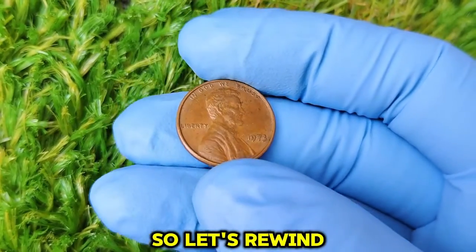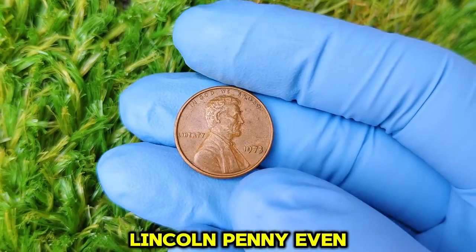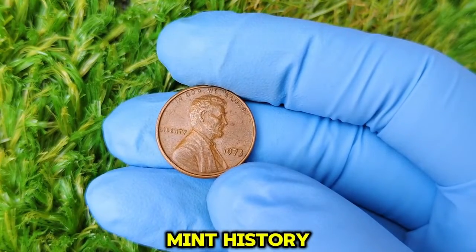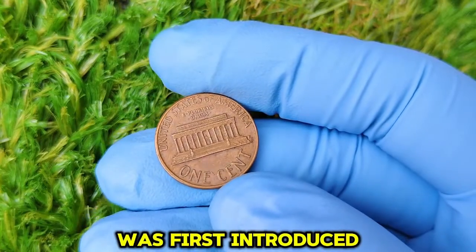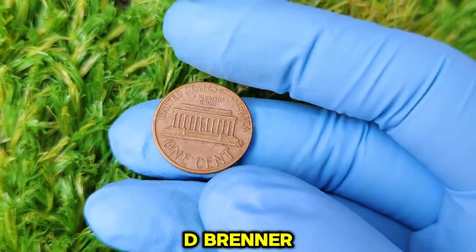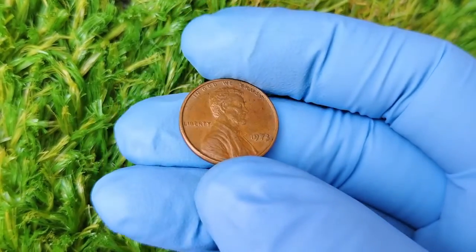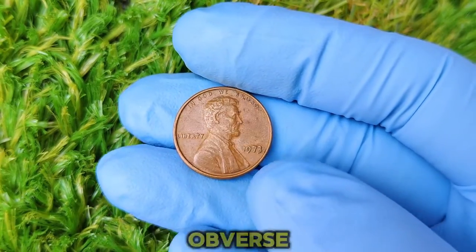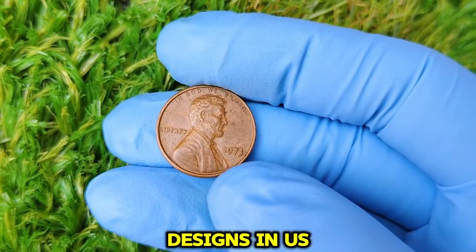So, let's rewind the clock a bit. First off, why is the 1973 Lincoln penny even a big deal? Well, it starts with a little bit of U.S. mint history. The Lincoln cent, also known as the Lincoln penny, was first introduced back in 1909, designed by Victor D. Brenner to commemorate the 100th anniversary of Abraham Lincoln's birth. Over the years, the design has evolved, but Lincoln has remained on the obverse, the front of the coin, making this one of the longest-running coin designs in U.S.